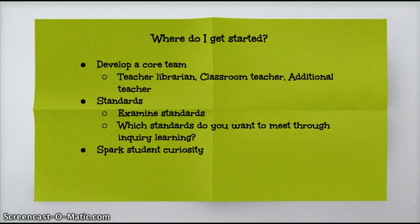Many teachers wonder, where do I get started with the inquiry process? Leslie Maniotes suggests developing a core team consisting of the teacher librarian, classroom teacher, and an additional teacher such as a tech teacher or reading specialist. As a team, look at the Common Core and AASL standards. Which standards does your team want to meet? Lastly, spark student curiosity and encourage students to never stop being curious.